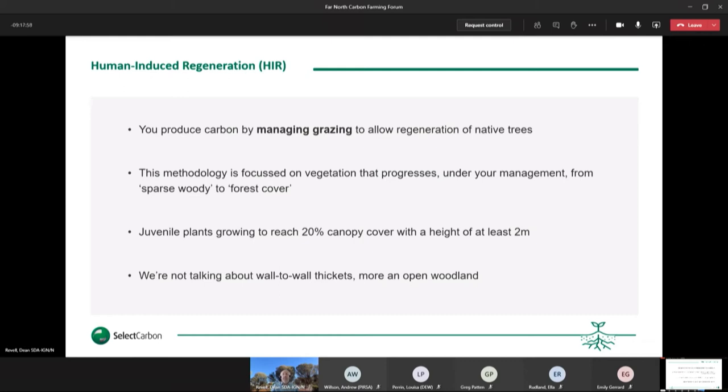But what we're looking for is areas of the landscape where there's some woody vegetation, juvenile plants, that doesn't have to be covering every square centimetre of the place, but when they grow up over the next 25 years, they have potential to reach forest cover. And forest cover in these sorts of landscapes that you're in and we work in is when the plants reach 20% canopy cover at a height of at least 2 metres. It's a technical definition. It's made up by a person and is arbitrary, but that's the rules. In a semi-arid landscape, that's the accepted definition of forest. So obviously quite different from the Amazon, but it's what we use for the definition of forest in this method.